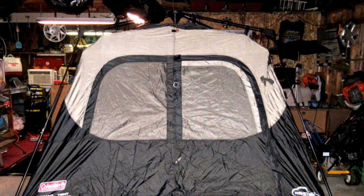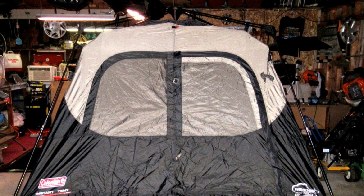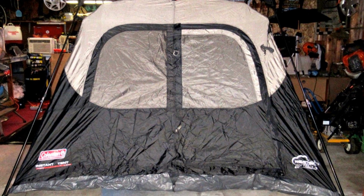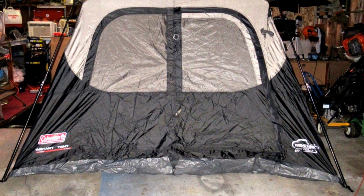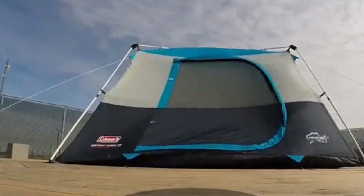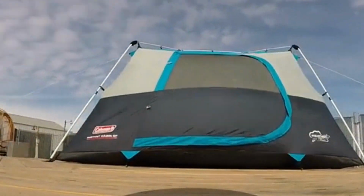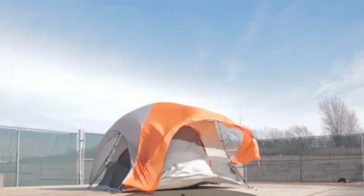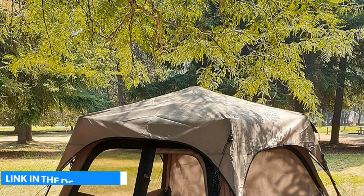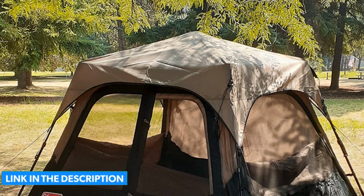It's not a very tall tent for a cabin-style tent with a center height of 4 feet 11 inches. It also features Coleman's darkroom technology, which means that it should do a good job of blocking out the sunlight if you are trying to sleep in on your camping trip. I really like the darkroom technology feature and think that it also helps out with keeping the tent cooler by keeping excess sunlight out of the tent.